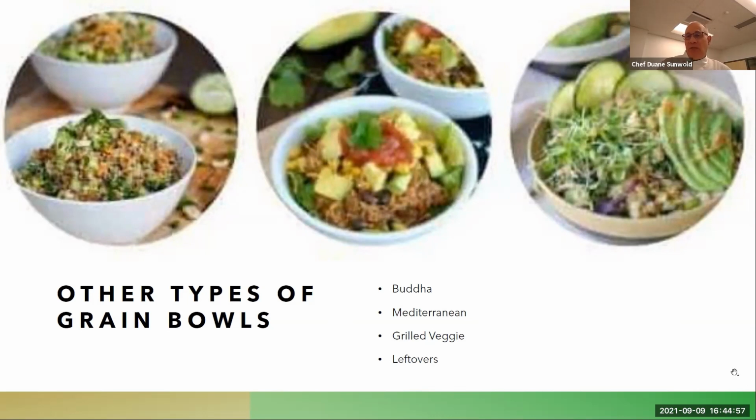And then the other thing I want people to think about is this is just a great way of using up leftovers. You have those little bits of things in the fridge, and I'm a chef. We don't like to waste food. So how can we utilize this and make it fresh and exciting? So grain bowls are a wonderful way of doing that as well. Okay.